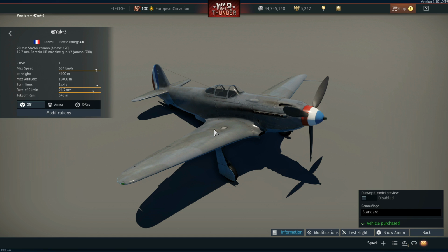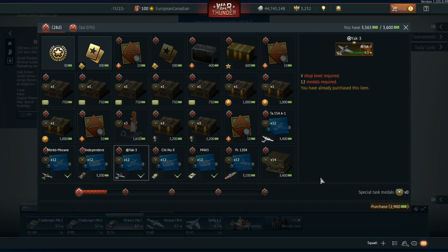So it fits really well in the French tree, and since France has a rough rank 1 and 2 in my opinion when it comes to a lot of their machines, having a machine like the Yak III at rank 3 means you can easily grind through rank 1, 2 and 3, which is, well, let's say subpar, and get yourself to rank 4, 5 and 6, where it gets a hell of a lot better for the French. And I would say this is a great pickup as well. As I said, this Warbond shop is really, really nice.